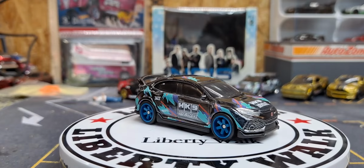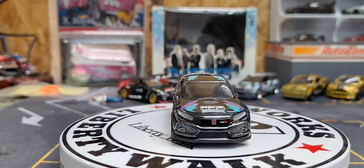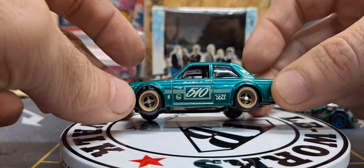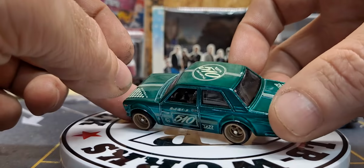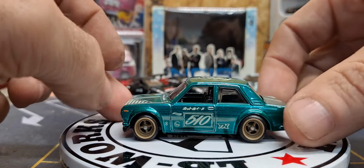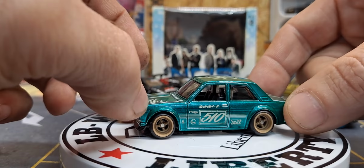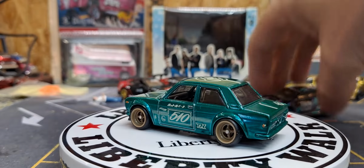And the next one is one I had to pick up loose. And this one's kind of like an investment, even though it probably will never leave my collection. But it's a Datsun 510 as a Super Treasure Hunt. You know people are going to go absolutely nuts over this. Cool paint scheme, beautiful paint job, cool set of rail riders. I like the bronze look. Very, very happy to add that Super to the collection.